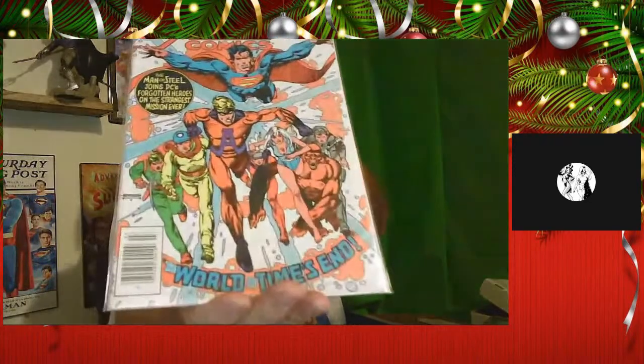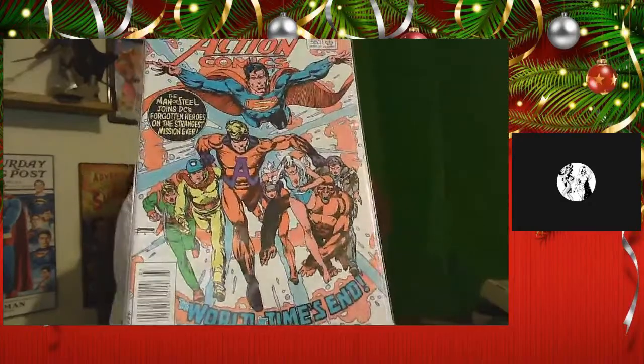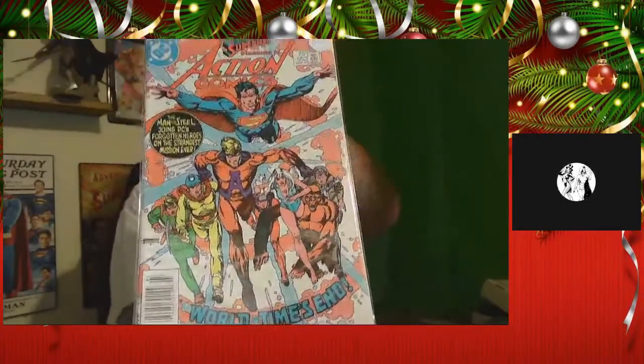And you know what? I got to tell you, sometimes I love team pictures where it's like, let's go stop that villain. And this is it. This is issue number 553. And you get all those characters. Cool. Yeah, that is a great freaking cover.